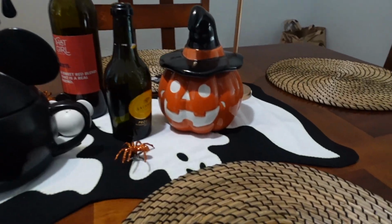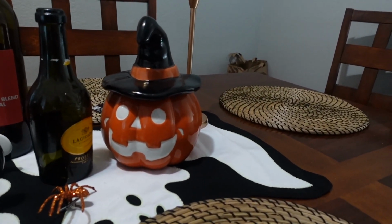The Newlywed Skeletons cookie jar I got from Home Goods as well. I could not leave that. My husband was like, you have to get it. I think that's all I got from Home Goods. Everything else on this table is from the 99-cent store and the Dollar Tree, and I got little spiders from the 99-cent store. This pumpkin with a witch hat, which I am obsessed with.